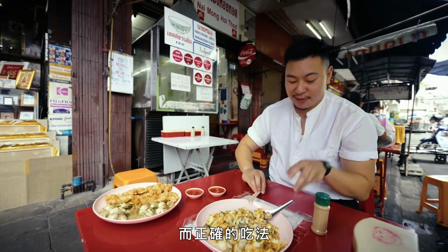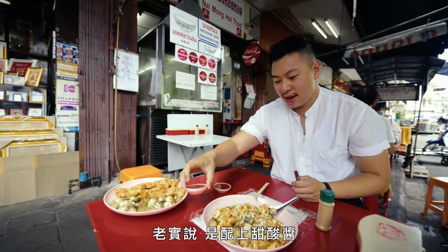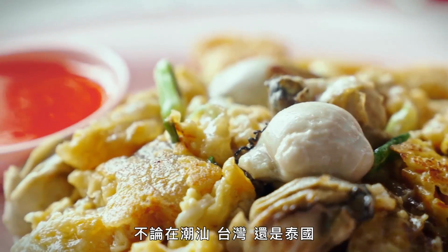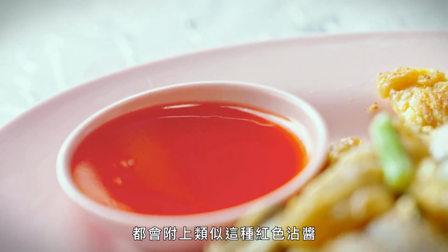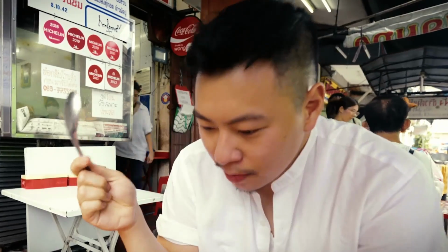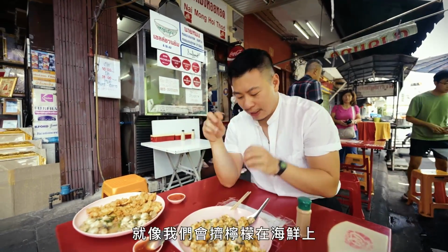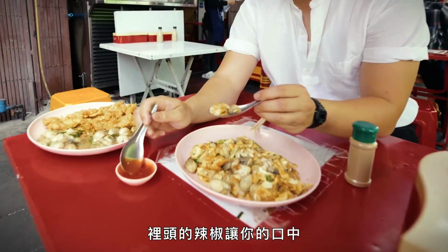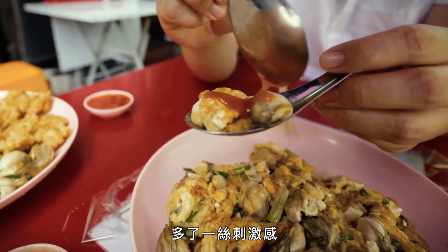And the way you're supposed to eat it properly, honestly, is with the sweet and sour sauce. Every place that makes an oyster omelet, whether it's Chaoshan or Taiwan or Thailand, will serve it with some sort of red sauce like this. Every recipe that I've been taught is totally different. There's chili in there. Sourness gives it a little bit of freshness, the way we might squeeze lemon onto seafood. The chili in it gives you another hint of tingling in your mouth.